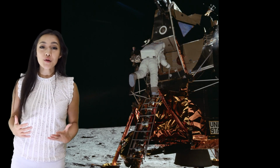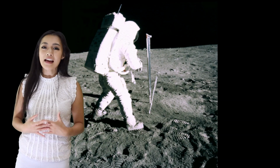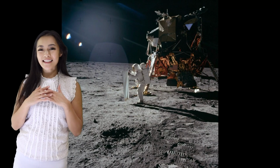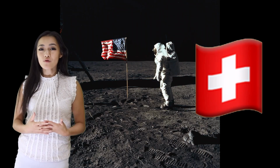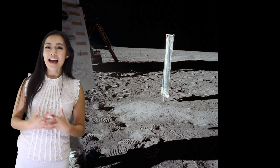The first thing they do when they land on the moon is unravel the first science payload. This is a solar wind experiment to measure the ions and the energy of the solar wind. This experiment was made by the Swiss, and it's for this reason that some people claim the first flag on the moon was Swiss and not American.